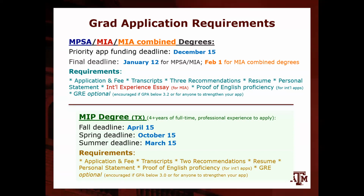The GRE is optional. So we encourage it if your GPA is below a 3.2 out of a 4.0 scale. But for anyone who thinks they can do well on it and wants to submit it, we encourage that. For many, it's a test that's $200 and takes a lot of stress. Many are opting out. So we leave that up to you. You're not going to be penalized if you don't supply a GRE. But if you think you can do well and you think it can help you, please do submit it.